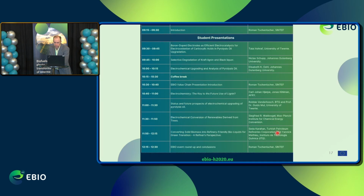Let's see how we can move on with this. So the first presentation now will be given by Jonas Kihlman from AFRY. AFRY is the partner that is responsible for the integration and process design of those electrochemical processes into pulp mills, and he will present those data and those options that are in principle possible for such an integrated electrochemical process. So let me bring up his presentation.